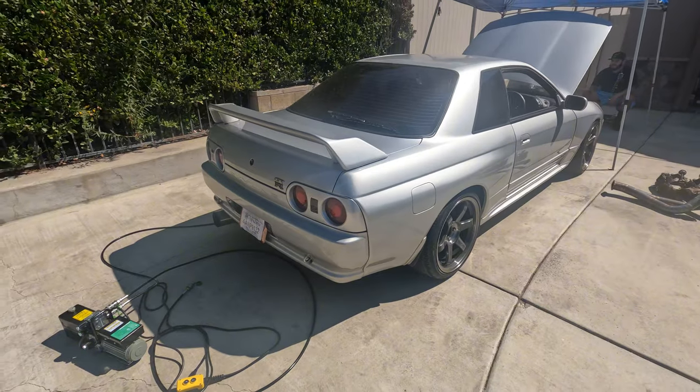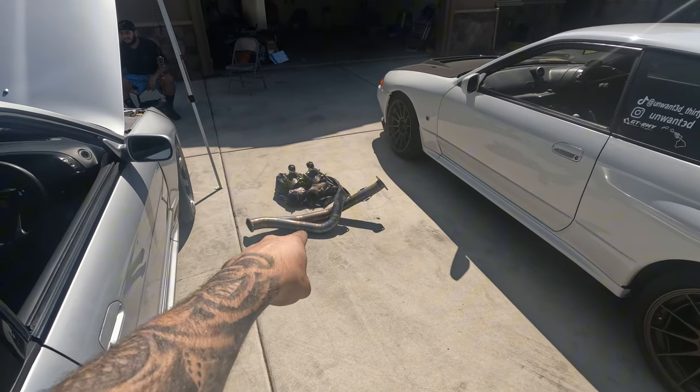Sounds normal. Still sounds good, though. Doesn't sound abnormal. The problem was never with the idle or anything, but yeah, she started right up. She sounds good. We'll probably drive her a little bit later and see what's going on.